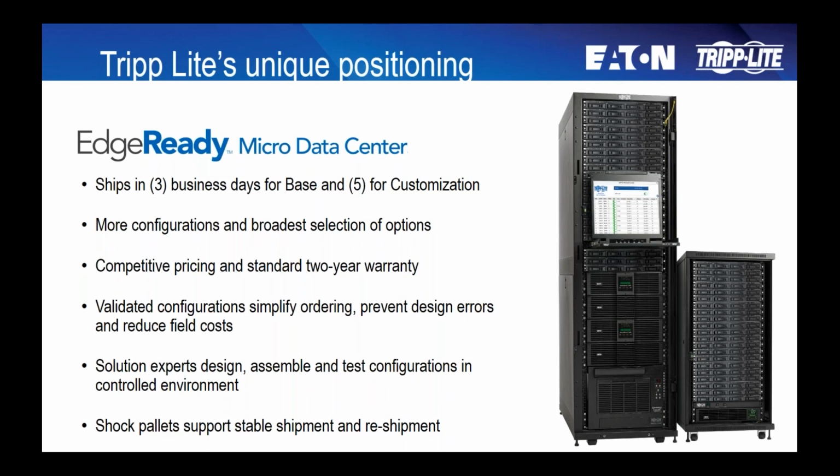But also the specialists who actually are doing the manual rack and stack in our warehouse, they're going to turn every piece of equipment on, make sure that everything's working, and help minimize any sort of dead on arrivals coming out to your location or your customer's location.